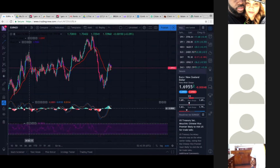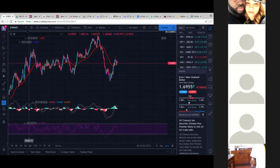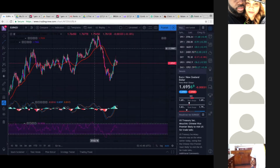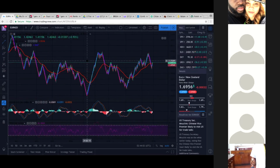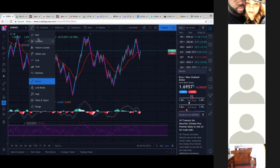Now, Grant, for those who don't have Renkos or don't prefer Renkos, that's absolutely fine. You can do it on candles. I personally don't like it as much on candles. A lot of fluctuation, a lot of back and forth, just pretty much have you in a bind. Should I stay in? Should I get out? But when I switch over to Renkos, pretty much clear sells, clear buys, clean. That's just me, you know what I'm saying?